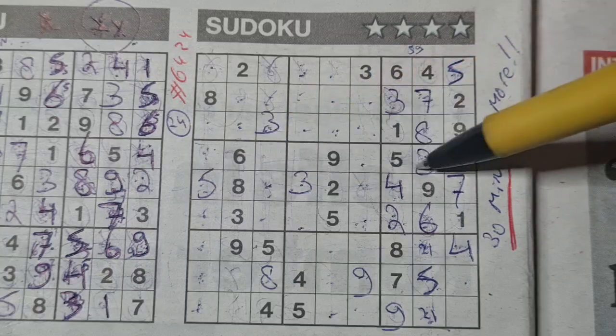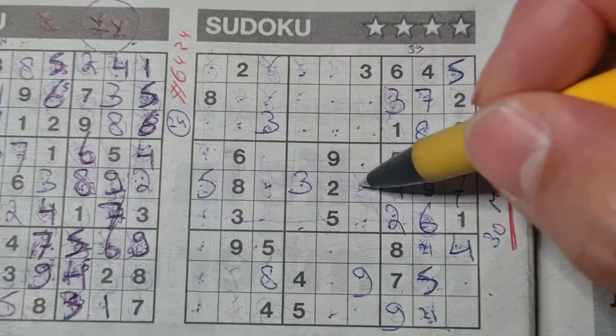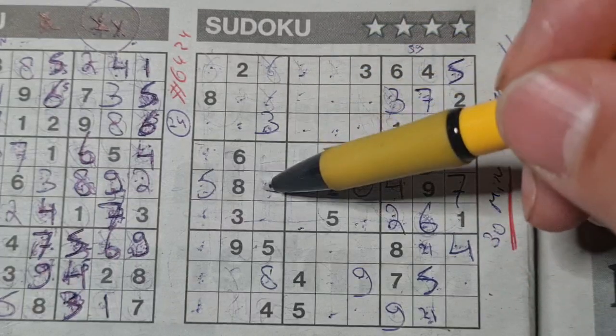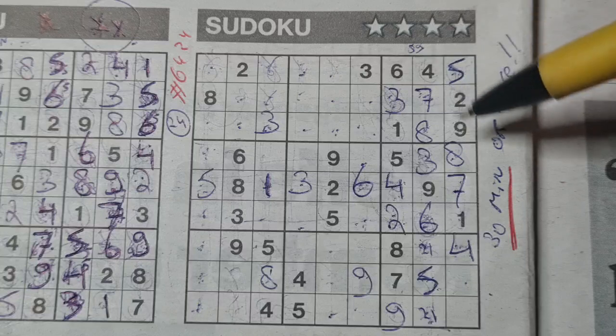We have a 6 in this row, 6 in that row. So row between the middle row, the only place left for the 6 should be there. One box left in the middle row for number 1. 1 is missing.